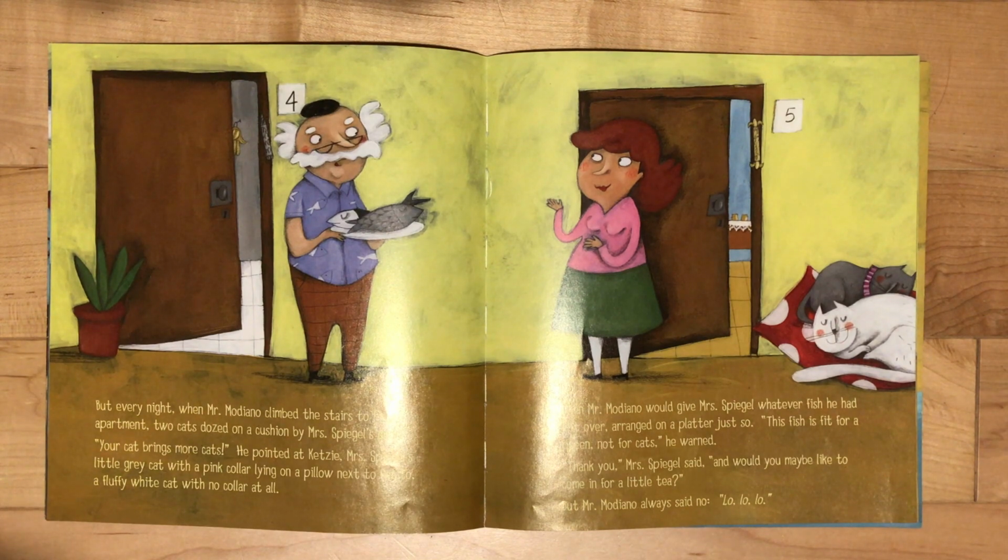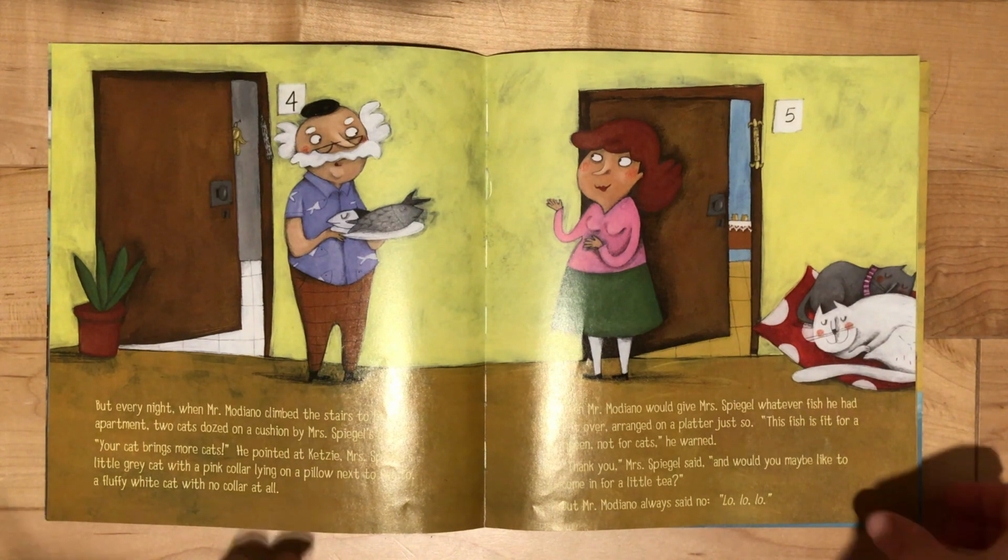"This fish is fit for a queen, not for cats," he warned. "Thank you," Mrs. Spiegel said, "and would you maybe like to come in for a little tea?" But Mr. Modiano always said no. Lo, lo, lo.